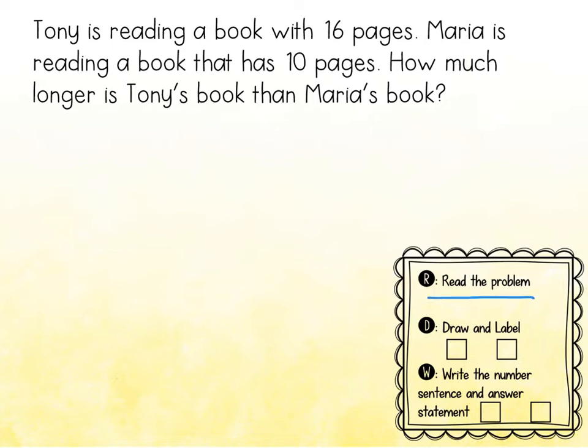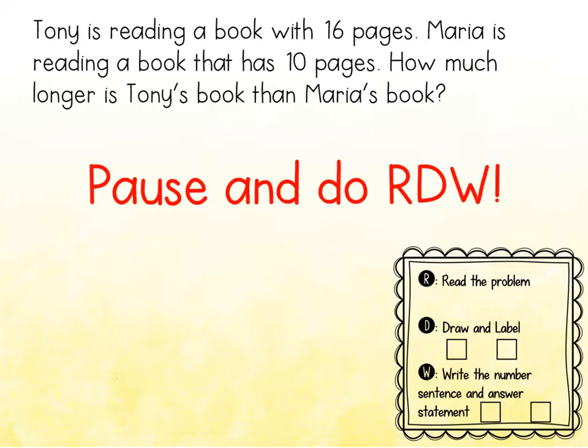Tony is reading a book with 16 pages. Maria is reading a book that has 10 pages. How much longer is Tony's book than Maria's book? Your job now is to hit pause and do RDW for this problem. Then hit play when you're done.